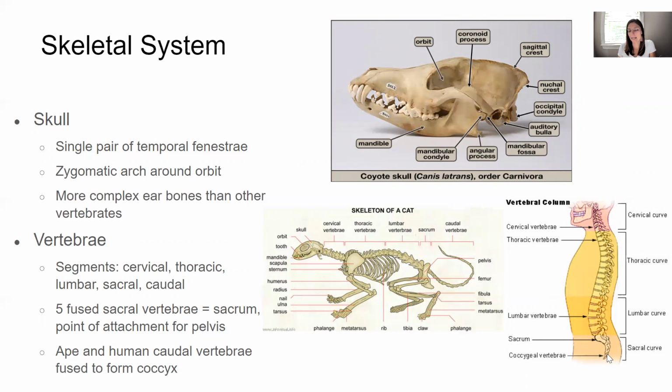And then the vertebrae in mammals is unique, where we have cervical vertebrae. So if you look at the human skull, it's kind of the neck, thoracic vertebrae, and then sacral vertebrae and caudal vertebrae. You can see them on the cat also: cervical, thoracic, lumbar, sacral, and caudal vertebrae.